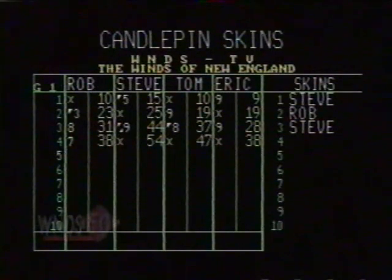And with no marks up here after 4 boxes, we can get a good look at the total scores. Steve Reno in the overall lead with Tom Morgan running second. And the carryover means that this fifth box will be worth $50.